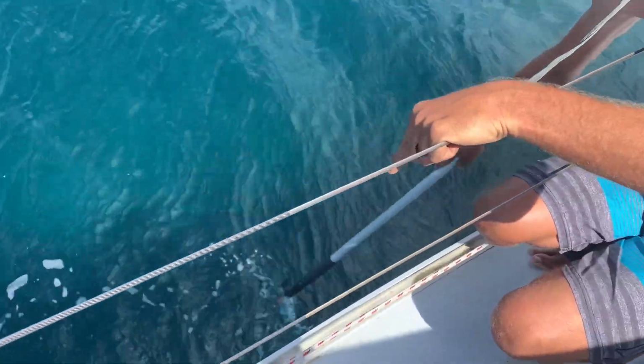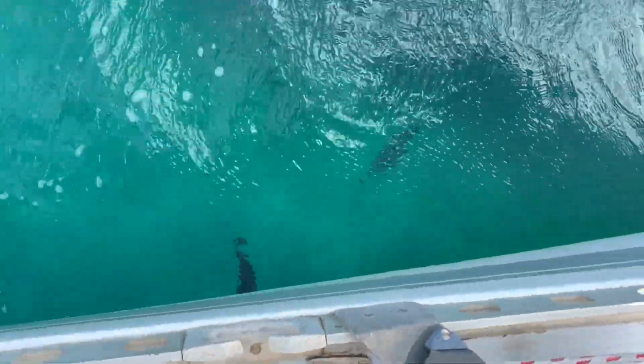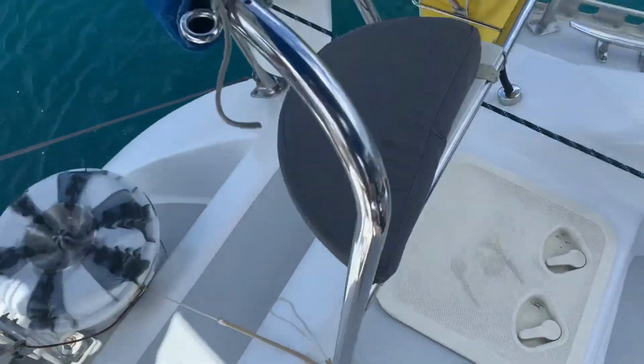While fiddling around with the windlass motor, I spot 2 large barracudas swimming around the boat, and put the boat hook in the water with its orange point to try and lure them closer. They're quite intrigued and swim closer, but as soon as they see Jackie, they speed off.